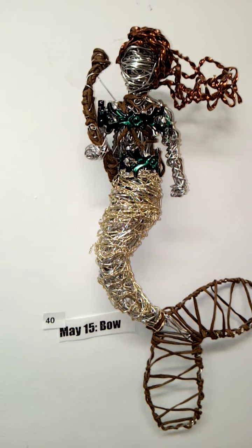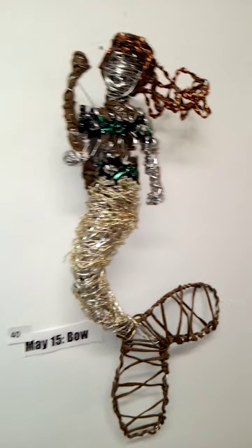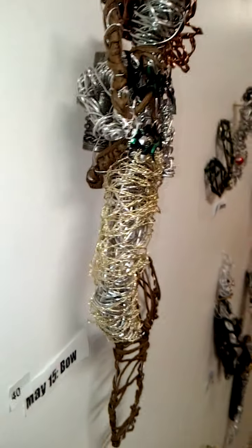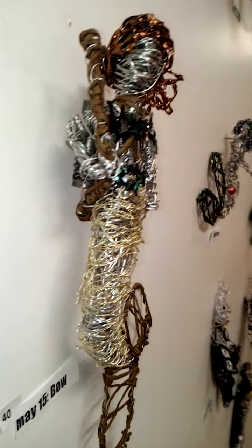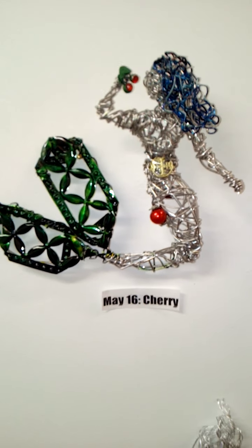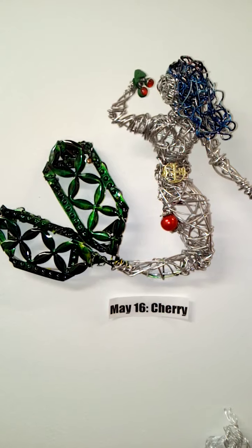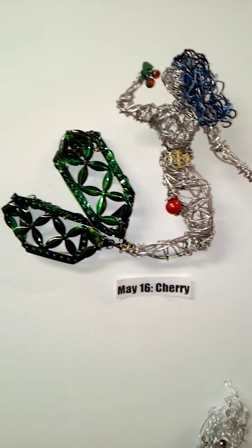All right, we're halfway through. This one was May 15th, and it was bow. I interpreted this instead of a hair bow to be bow and arrow, and so she has an arrow and a bow. This one was oddly a bit of a challenge. The theme was cherry, and I have no found object cherries. So I manufactured the cherries with glass beads and polymer clay. I thought that was pretty interesting.